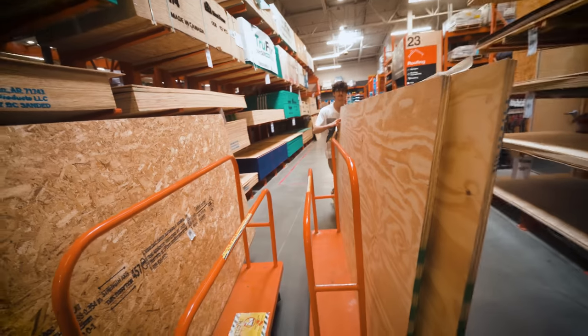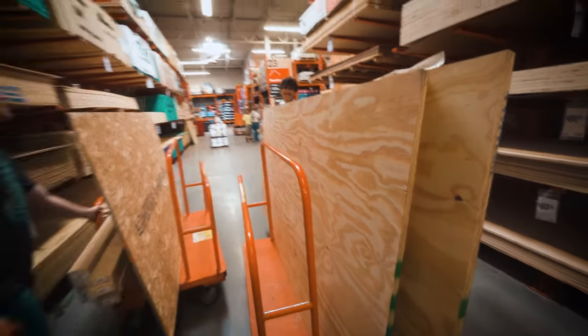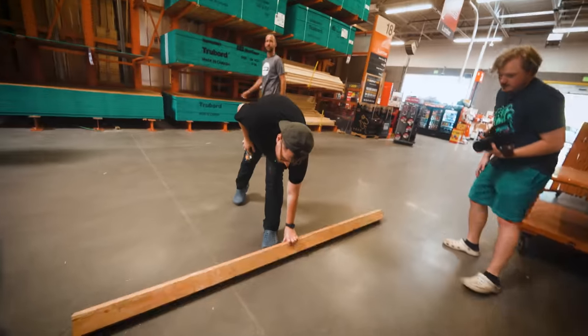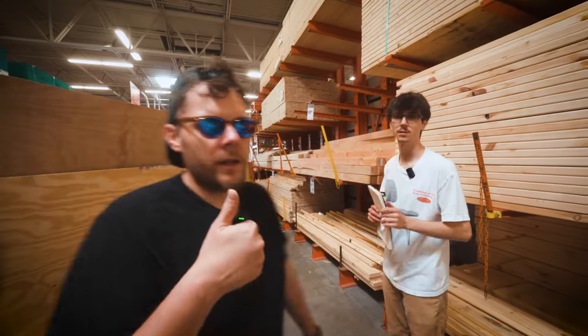Okay, Miles is having trouble. The cart is winning. I'm not a great driver. When it comes to Miles versus the wood, always bet on the wood. Looks good. We're basically gonna build like a pallet. Wood mission accomplished. Let's go.